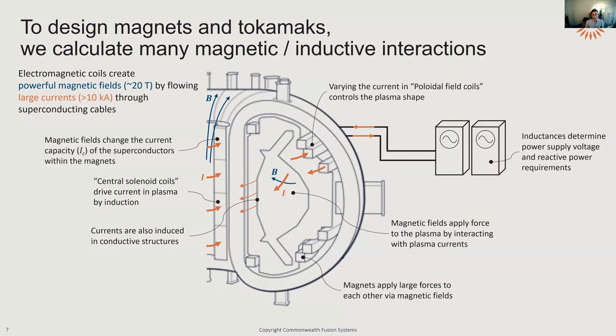Within our tokamaks, electromagnetic coils will create powerful magnetic fields of about 20 Tesla by flowing large currents of tens of thousands of amps through superconducting cables. And to calculate all of the complex magnetic and inductive interactions that are sketched out on this slide, we need good electromagnetic software. So on the next slide, I'll get into a toy example of how that software works.